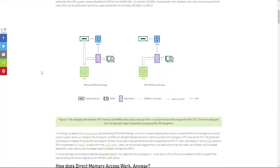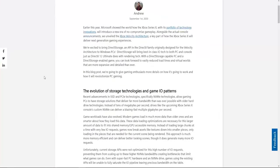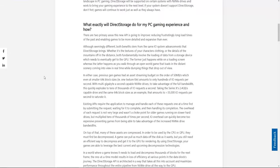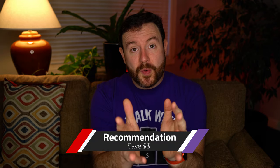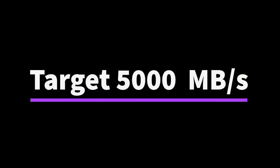Quite honestly, we're going to see a time when the new consoles and their technology as it pertains to storage access finds its way into NVIDIA, AMD, and Microsoft. So my recommendation for you, if you are looking at building a new system with these faster drives, is to target the 5,000 read speed.